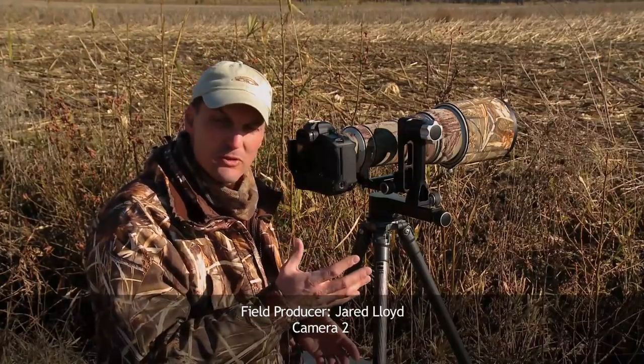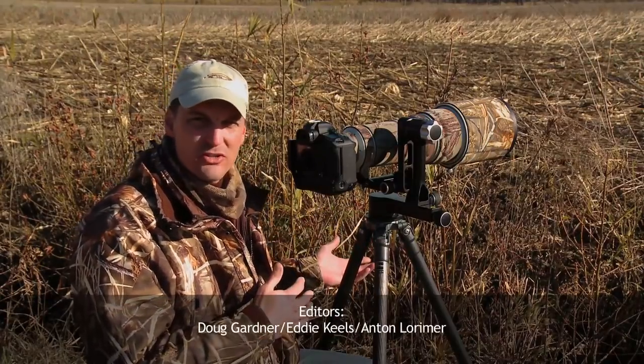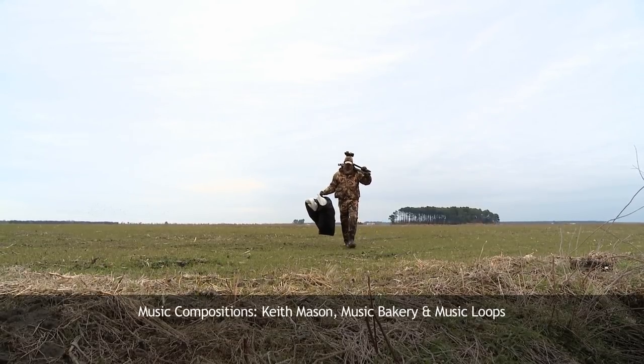Contrasty, if you expose for the white, you're gonna have really dark shadows on one side of the bird, on the shadow. It's unbelievable how.